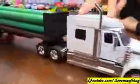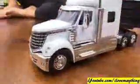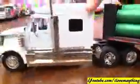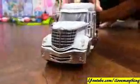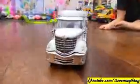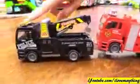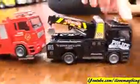A white semi-hauler truck pulling a flatbed. Nice. Can I see the front of the truck, mommy? Beep, beep, beep, beep, beep. That's a nice looking truck, huh? I like it. I like the looks of it. Okay, nice. A police tow truck pulling a fire truck. Cute. A black tow truck pulling a red fire truck. Mommy. Beep, beep, beep, beep. Bye bye.